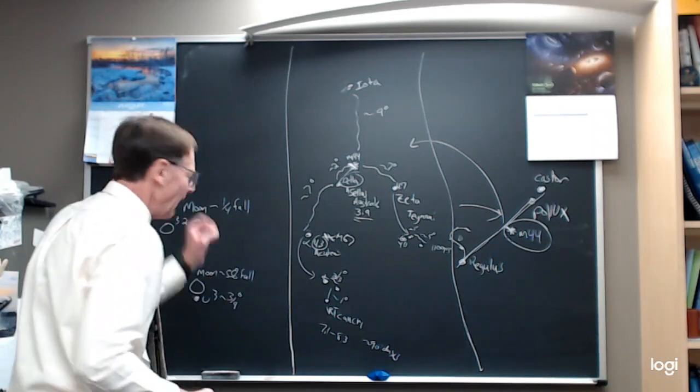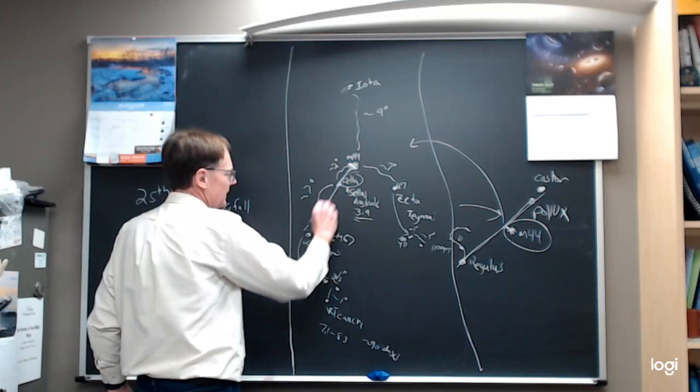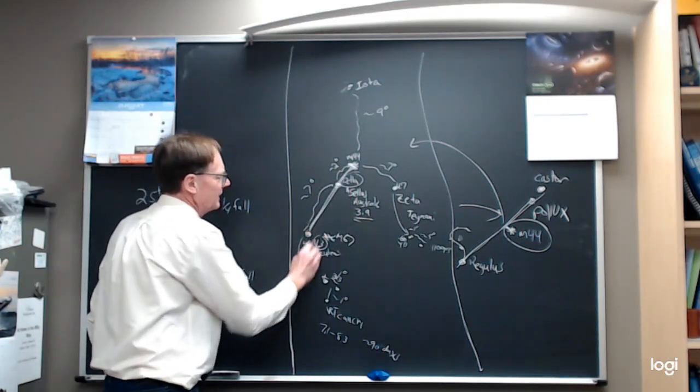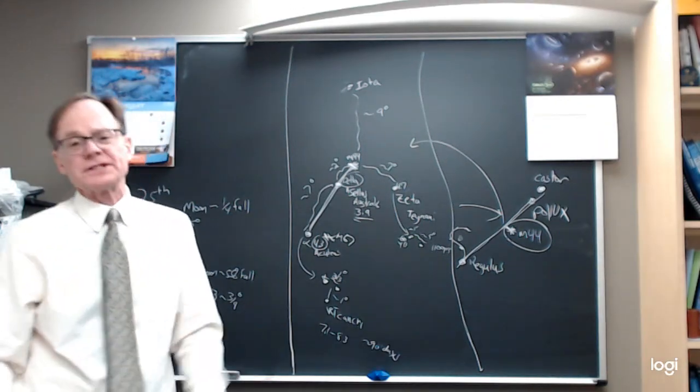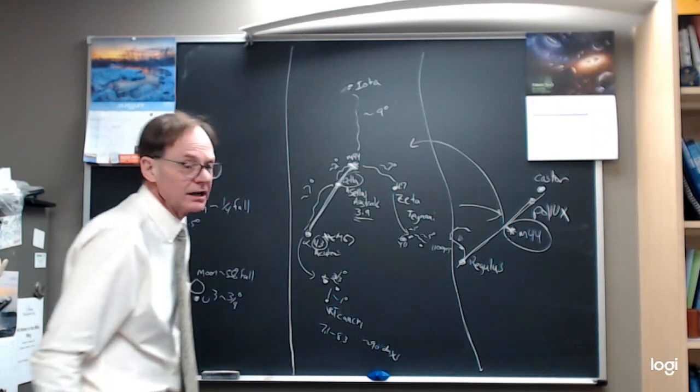Now, if we hop from there, we're going to take a break. Let's come back to that. So you've got this line that comes down here from M44, the Beehive Cluster, through Delta, down here into Alpha. So that's your first task for the week: let's go out and try to find those stars. Let's try to find the Alpha star and the Delta star in Cancer.